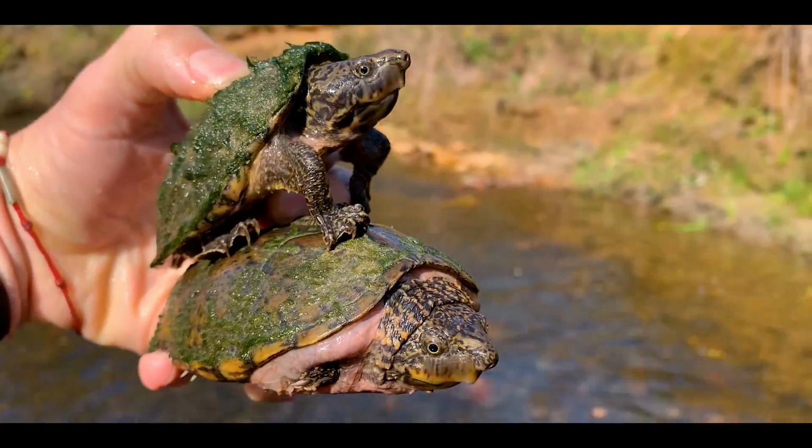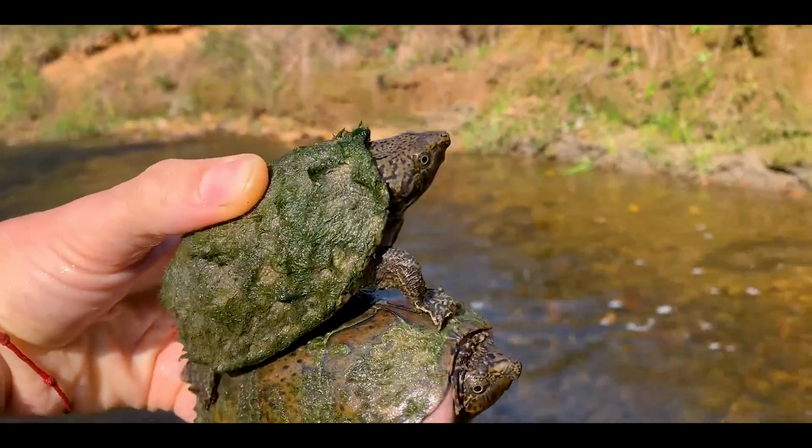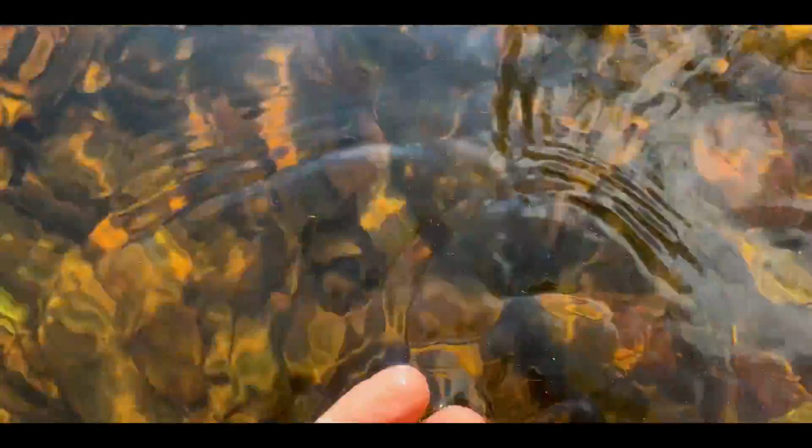And this is so typical of these guys, is if you get into the right section of stream, you'll just find them all together in one area. So really stoked on that. So gonna shoot some photos of these guys and then let them go. Third day, there you go. Woo! Two different directions, awesome.